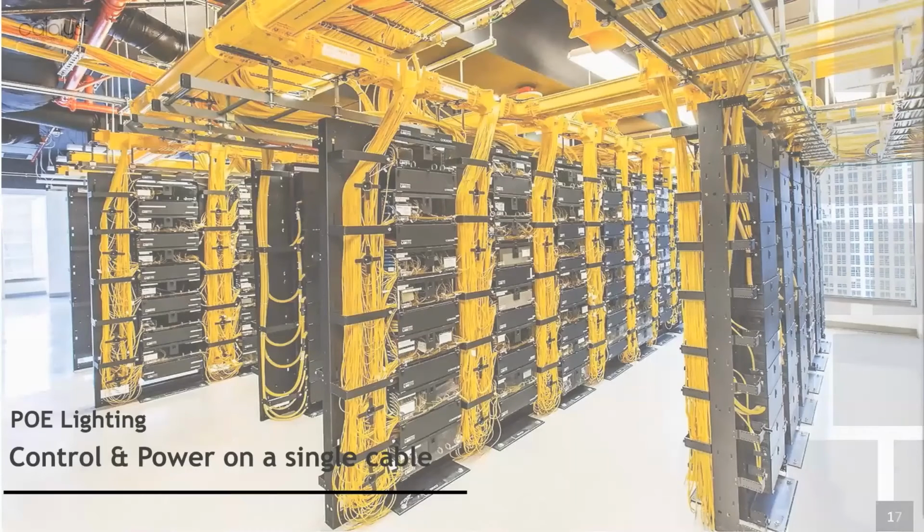The next part is power over Ethernet lighting. Now, power over Ethernet is not a new technology. It's not a new concept. We've even seen a deployment or two here in the Nova Scotia market. But I do want to touch on power over Ethernet because it is a valuable segue into LiFi, which we'll talk about after. So power over Ethernet, essentially it's lighting, control and power on a single cable.